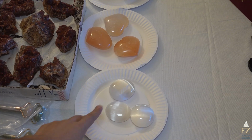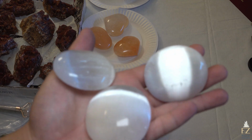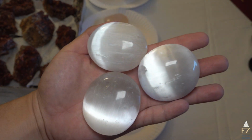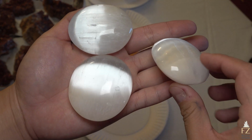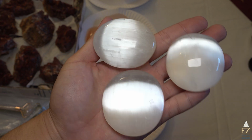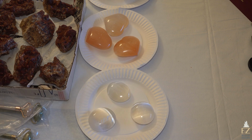So up here we have palm stones, and these are polished just like the eggs. These are cut and polished clear selenite palm stones. This is some real high quality selenite, guys. This stuff is amazing. Look at that. Various sizes, but they're all pretty much the same size. Just look at this stuff. Beautiful, beautiful stuff. I have a lot of these as well, so please check that out. I mean, this is great energy, and having a palm stone is just great. I like the shape. It fits perfect in your hand while you're working with it as well.